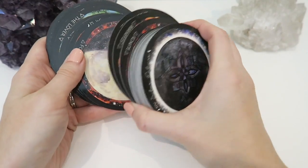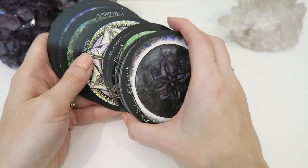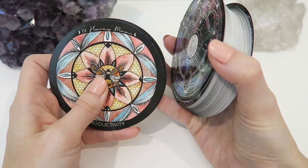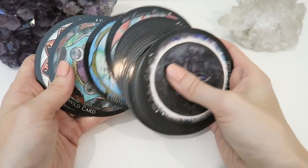This one's based on the different moon cycles and the traditional names for the moons during the year too. Like, for example, here you have the honeymoon, here is the blessing moon.